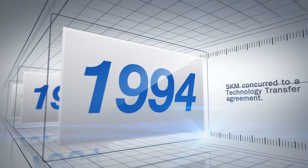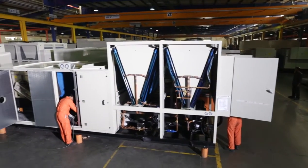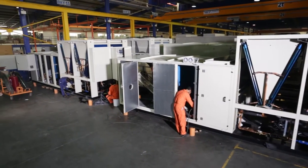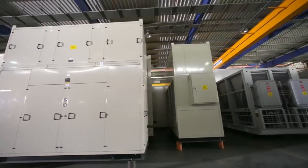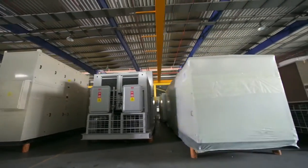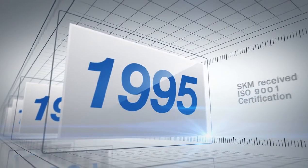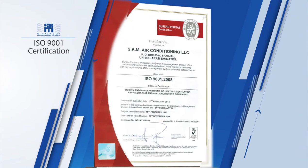Another milestone was fulfilled in 1994 when SKM concurred to a technical transfer agreement. Such collaboration spurred the production of premium and energy-efficient products that come with customized applications for the Gulf region. A year later, SKM received an ISO 9001 certification that proves quality management systems are fully implemented in the company.